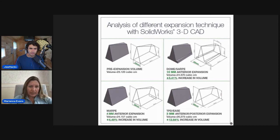Geometrically, it totally makes sense, but there is no evidence to suggest that ease is the only procedure that offers the parallel expansion from the front to the back. And I had patients, okay, so yes, you're saying a few different things.